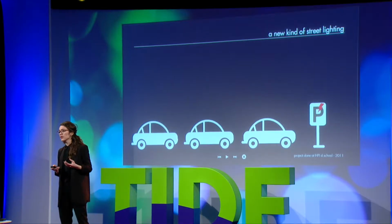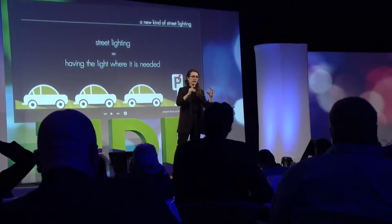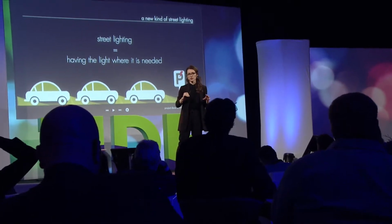This was a project done in 2011. We wondered, what if there's car sharing? What if there are electrical vehicles? And in 2011, it was just a start. And we said, if there are designated parking lots for these electrical vehicles, then what if they become our street lighting? With that, we lower the light to a more human level, we spread it out and bring it to the people where it's needed, both for the street and the cars and for the people.